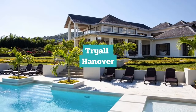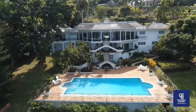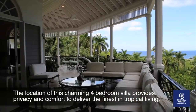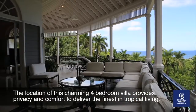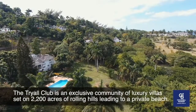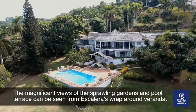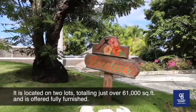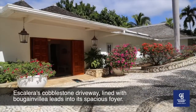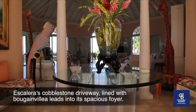Number 1, Trial, Hanover. For the pinnacle of luxury living situated along the northwestern corridor of Jamaica, people can find Georgian-style great houses and ultra-luxurious private villas in the parish of Hanover. Most properties look out over a legendary championship golf course to breathtaking views of the Caribbean Sea. Homes in Trial range from $500,000 US dollars for a single-bedroom villa up to $7.5 million US, possibly the highest anywhere in Jamaica.